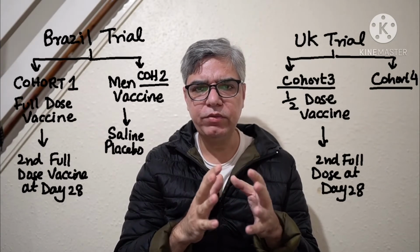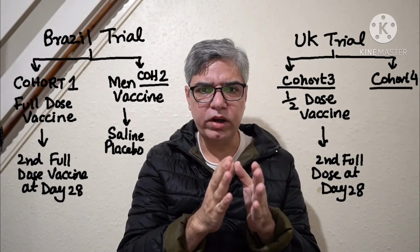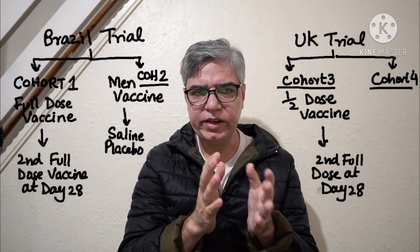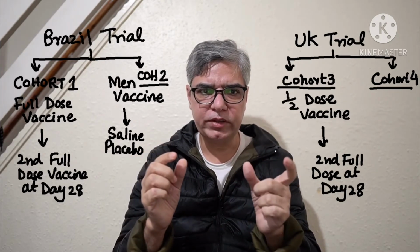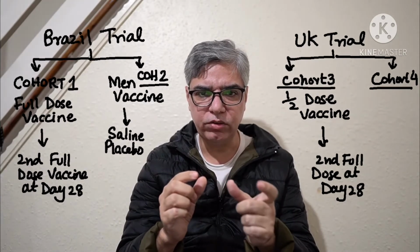So interestingly, they split their trial into the equivalent of 4 trial arms, and part of that was due to experimental error as well. The first cohort in Brazil received the equivalent of 2 full doses, given roughly 1 month apart. The second cohort in Brazil acted as the control for the first cohort, and received a meningococcal vaccine plus saline placebo. Now, the third cohort, which contained 2,741 cases in the UK, received a half dose as the initial vaccine, followed by a full dose 1 month later, while the fourth cohort acted as a control for this third cohort and received the meningococcal vaccine only.